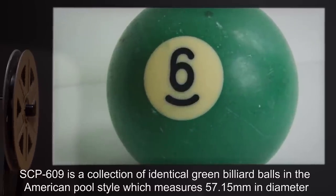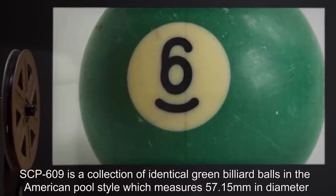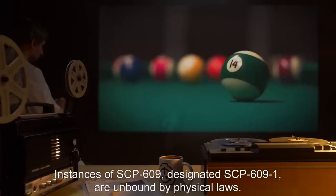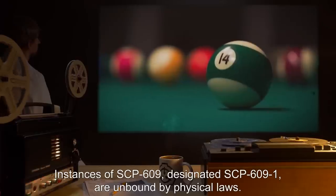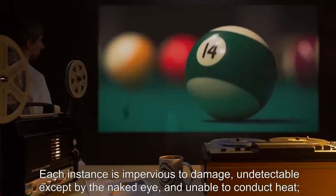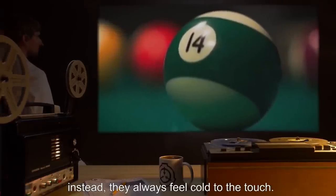SCP-609 is a collection of identical green billiard balls in the American pool style, which measures 57.15 millimeters in diameter and are believed to exist only as immaterial manifestations of a concept. Instances of SCP-609, designated SCP-609-1, are unbound by physical laws. Each instance is impervious to damage, undetectable except by the naked eye, and unable to conduct heat. Instead, they always feel cold to the touch.